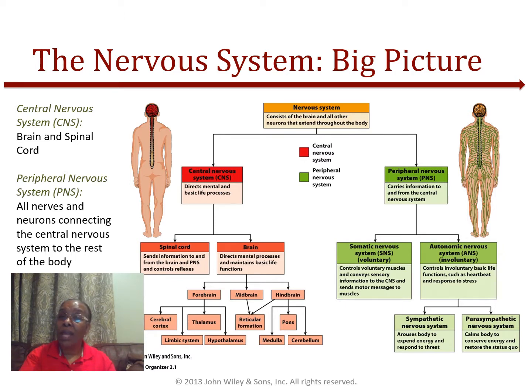The main branch includes the brain, and also a bundle of nerves that forms the spinal cord. Because the system is located within the center of your body, between the skull and the spine, it's called the central nervous system. And it's primarily responsible for processing and organizing information.